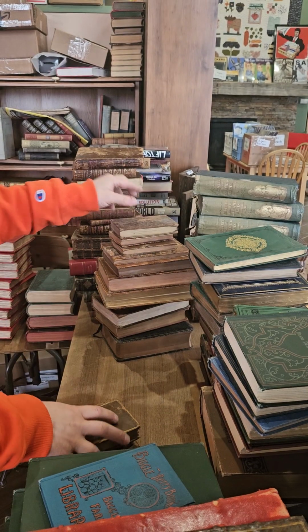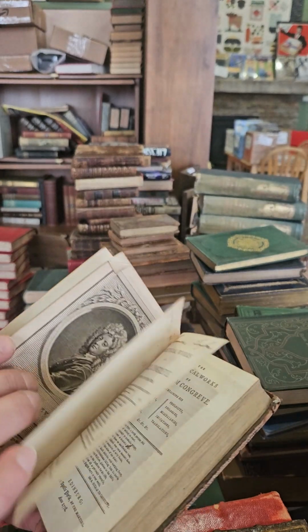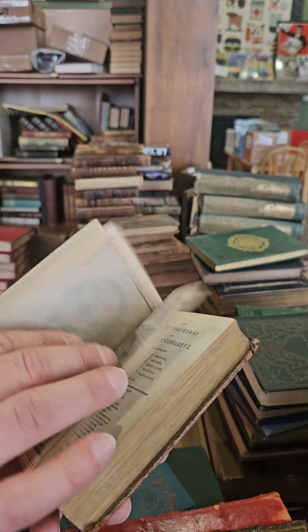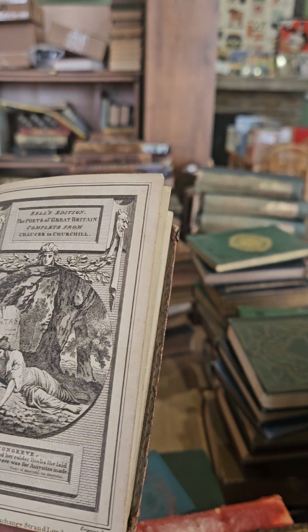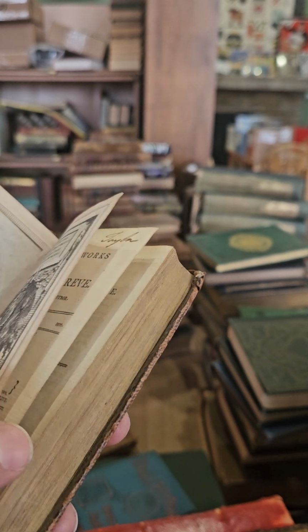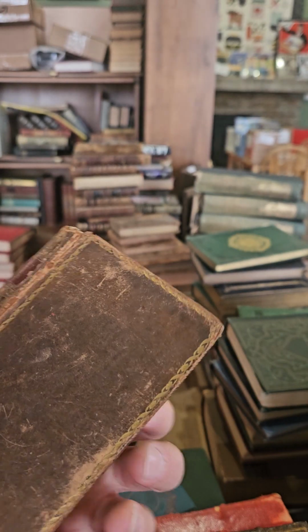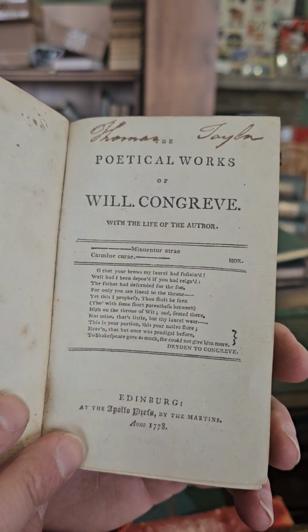Cool illustration nonetheless. A little gory, but at least by the standards back then. Here we have the Poets of Great Britain. Who is this? William Congreve and Joseph Addison, 1778.